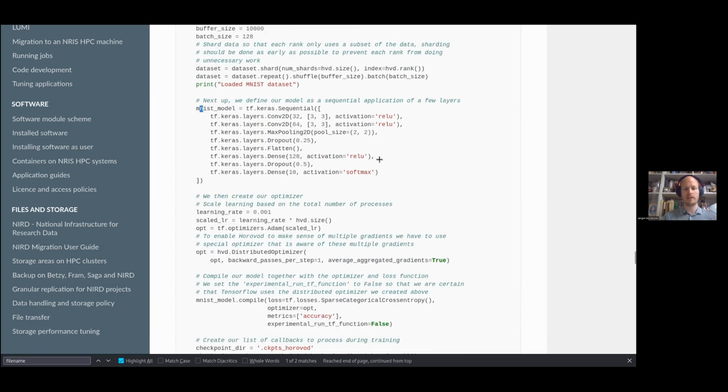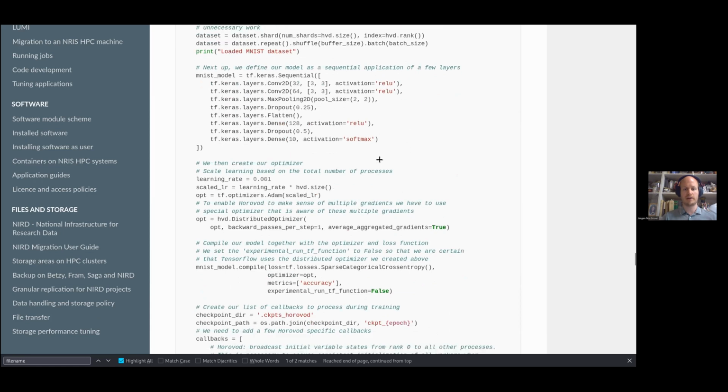So again, we create our model. There is nothing special here either, just basic TensorFlow Keras modeling.